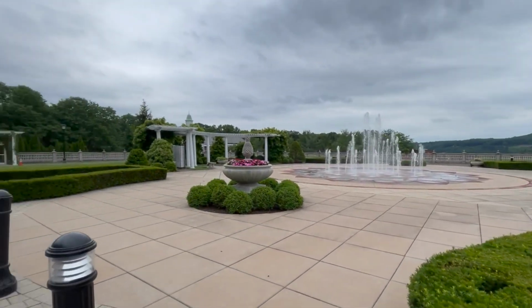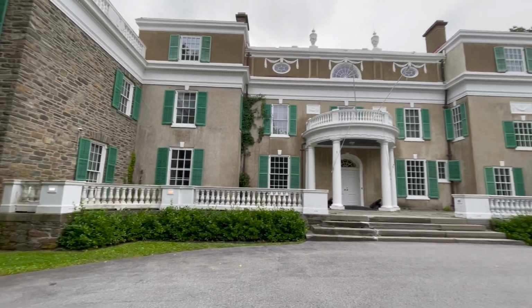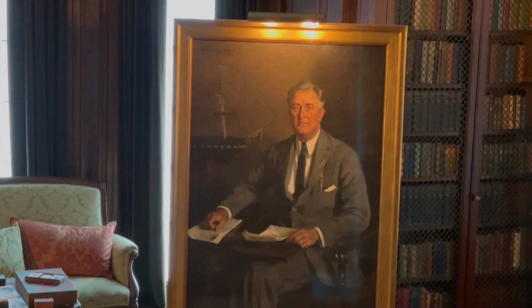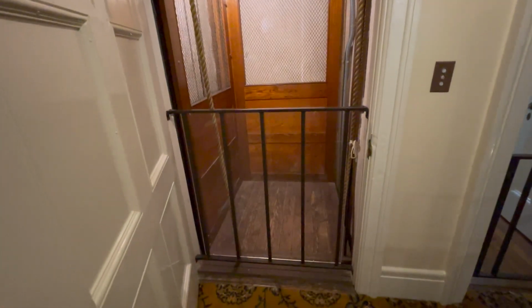But we were able to visit the Culinary Institute. We also went to FDR's home. That was quite interesting. FDR's home is run by the National Parks, and a tour guide did a great job. One thing that stood out for me was the elevator that they used to get FDR up and down to the second floor. It was not electric.